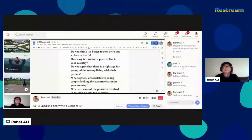So the first question is, do you think it's better to rent or buy a place to live in? For me, it depends on how much money you have. If you have a huge amount of money and you can buy it, then you can buy a house.